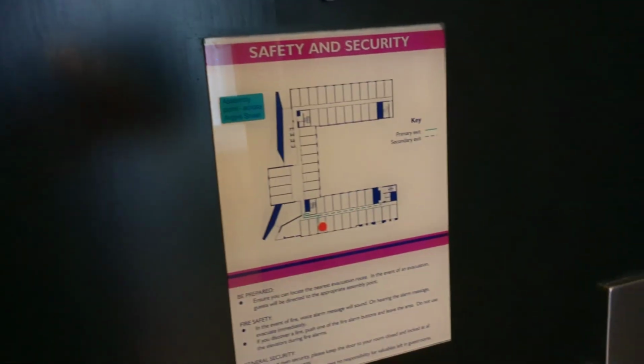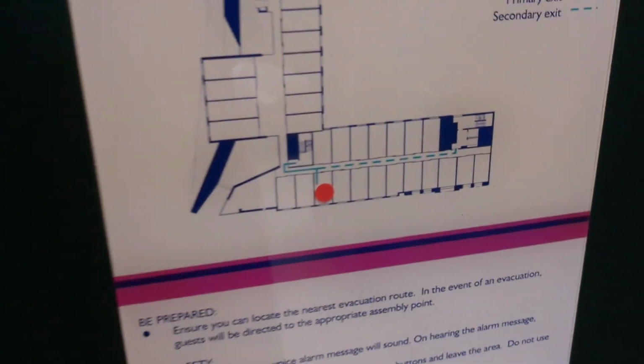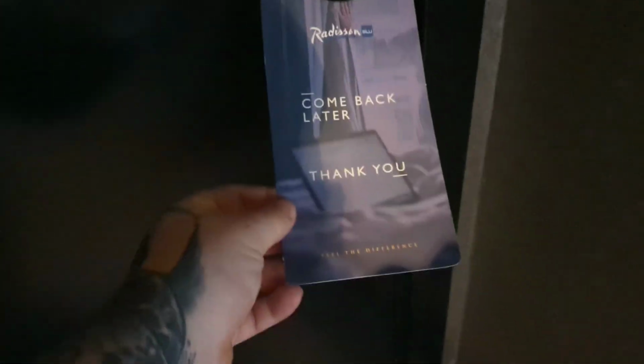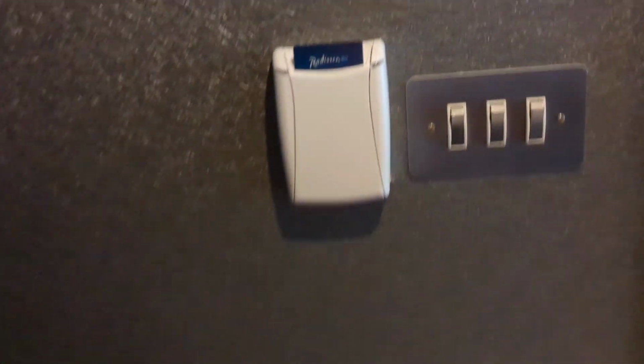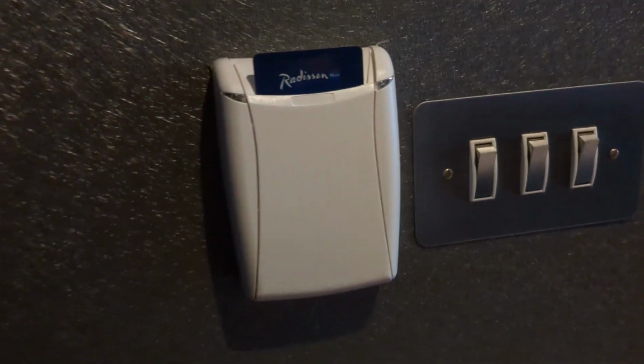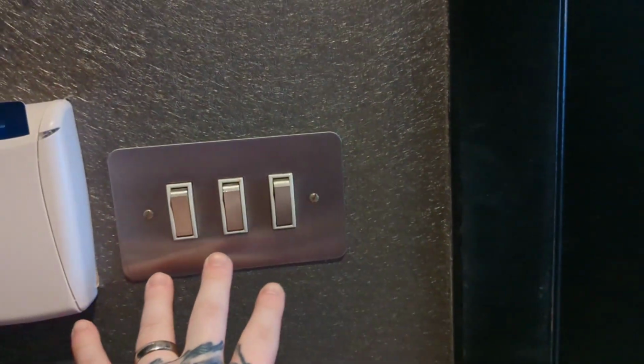So as usual guys, I'll start off at the front door. Behind me here, there's your fire escape plan. Red dot, that just shows the room that we're in. Next to that, what looks like a broken lock system, and the actual locking system, and your door sign. To the right, we've got this little meter here. You insert your key card and on go the lights as usual. That's just your light switches for the room there.